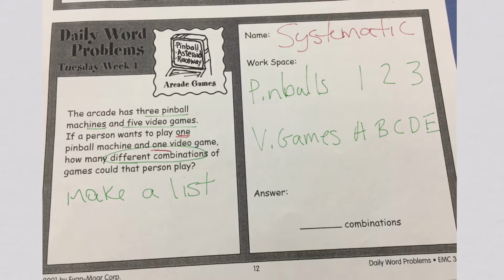So I'm going to start with pinball 1. If I have pinball 1, I could pair that with video game A. But I could also pair pinball 1 to video game B. I could also pair it with C. I could also pair it with D, and I can also pair it with E. So just for pinball 1, how many different combinations did we come up with? And if you answered 5, you are correct.